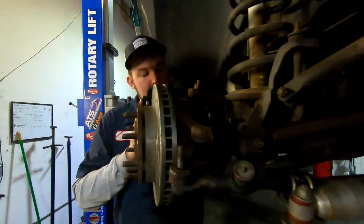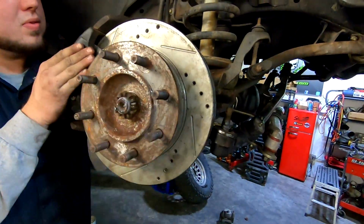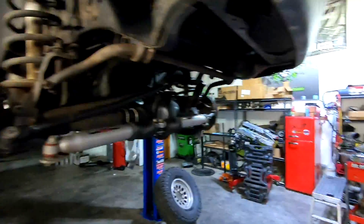So I climbed up on top of the office where I had some slotted rotors and some used calipers that I know are in tip-top shape, and we've got them swapped on the front of the flatbed. They're brand new. They're just kind of rusty from sitting for a while, and these hubs are actually new used, good shape, so they're going on there.